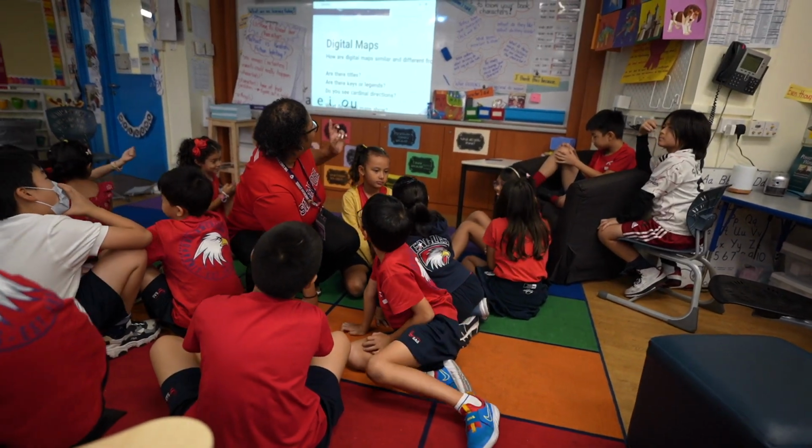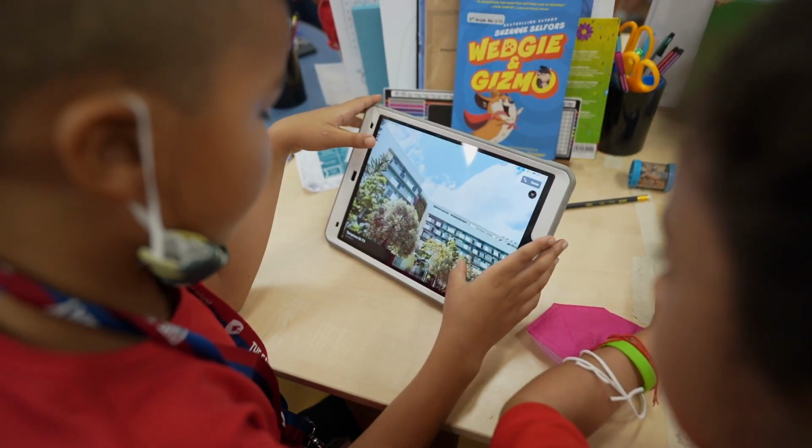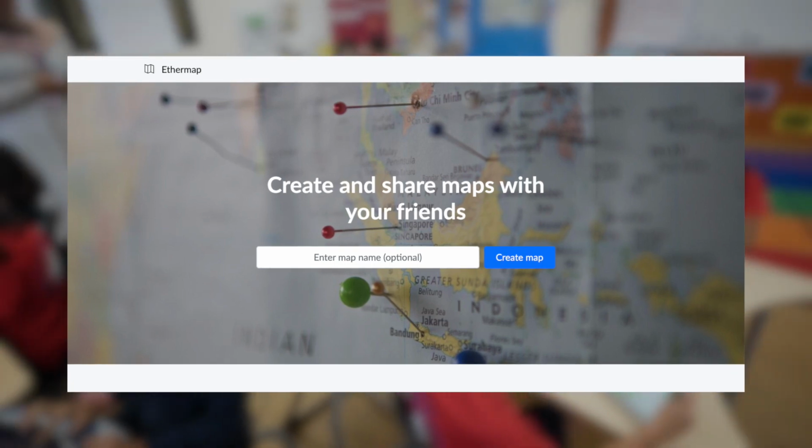Using a graphic organizer, they developed a storyboard for their video, and then used digital maps to capture images of different locations that pertain to their story. Students got to use Apple Maps, Google Maps, and Google Earth to capture these images, and used a web-based tool called Ethermap to create markers for specific locations. Here's what they created.